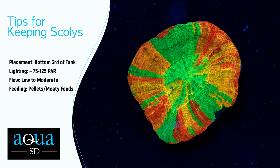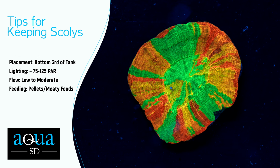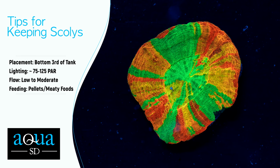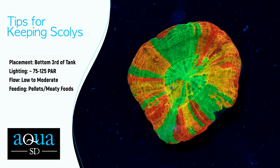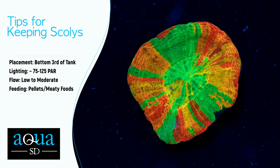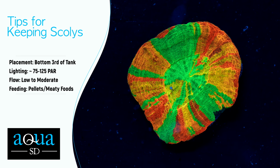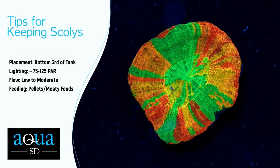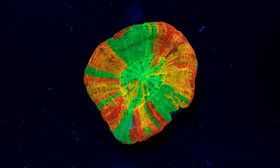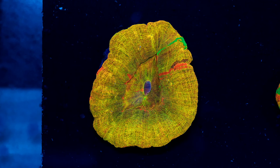For placement, keep them on the sand bed or in the bottom third of the tank where they won't get too much light or flow. For lighting, we recommend low to moderate lighting, around 75 to 125 PAR for best growth and color. For flow, low to moderate flow is best. Too much flow can make it difficult for them to catch food. And for feeding, target feeding with meaty or pelletized food is best for growth and to get that really cool feeding response. And finally, coming in at number 1 on our list is this Incredible Rainbow Scolymia.